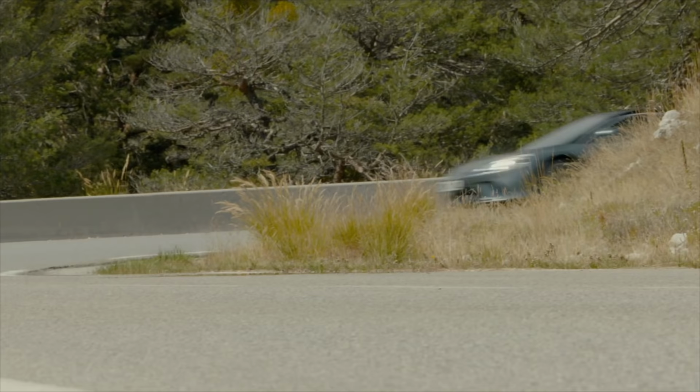Anyway, in qualifying it was dry and everything went to the form book, with the Williams of Prost and Hill locking out the front row. Third was Schumacher and fourth was Senna. Come race day, however, there was a torrential downpour. What happened next made a lasting impression on anyone that saw it.